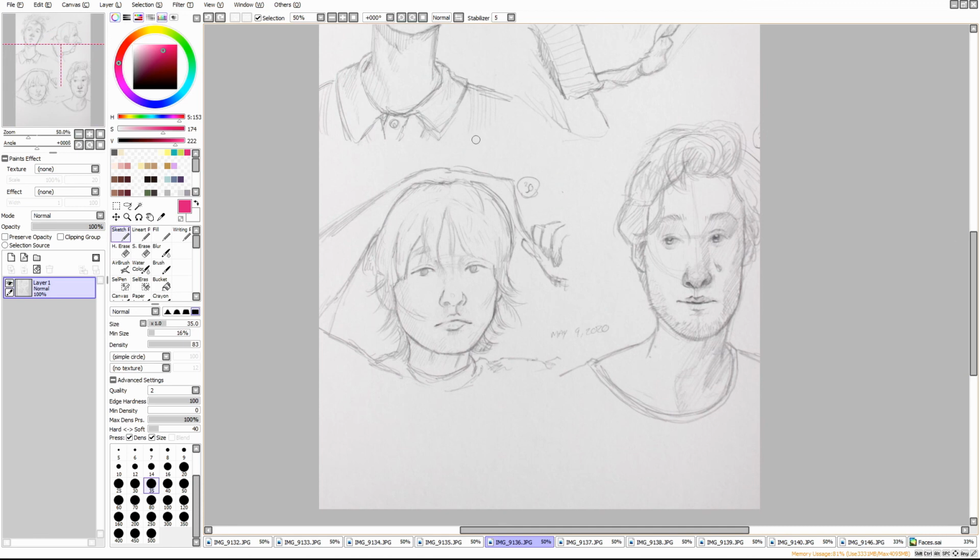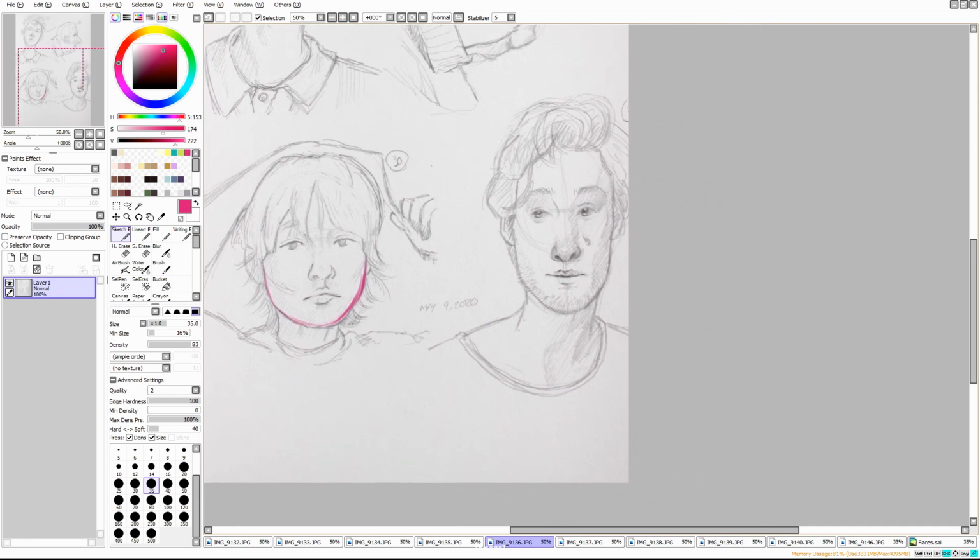He's supposed to be, this is his hand, and he's pulling on the sleeve of his sweater, so that's what's going on there. I think if anything, maybe I could have rounded this off a little bit more, just to emphasize the youthfulness of the kid. But overall, I think it's okay.